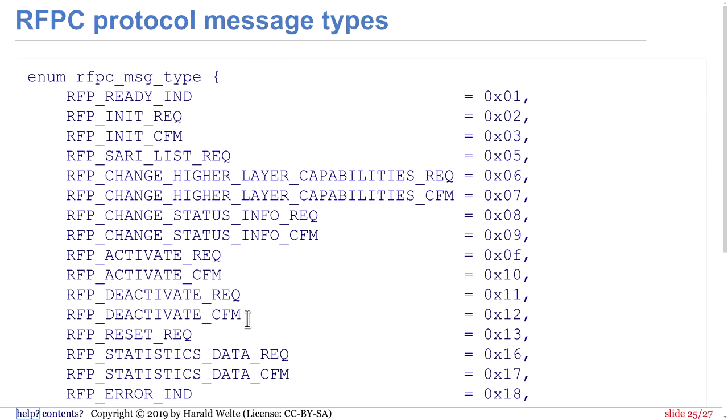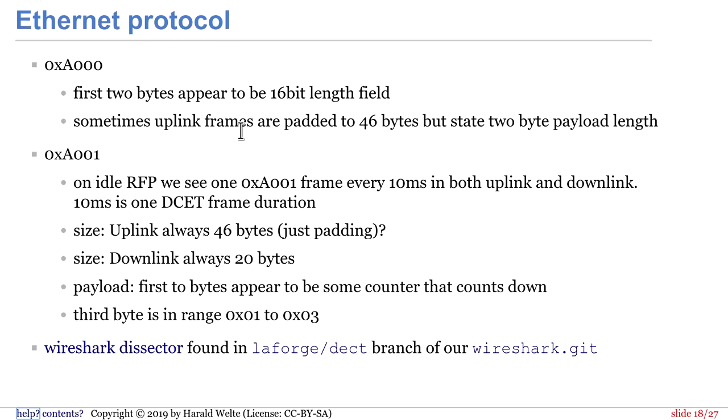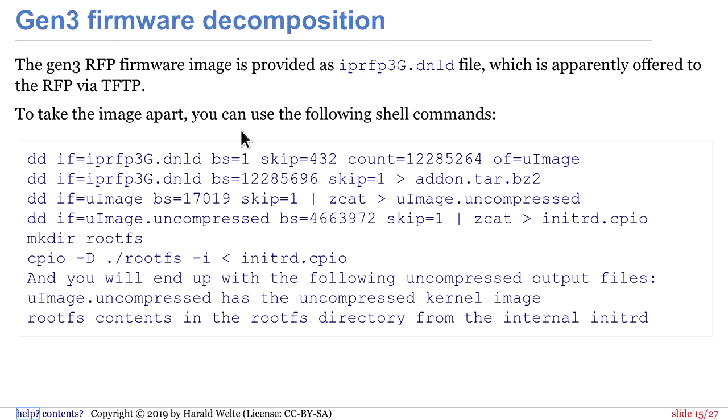In the data request and data indication, we have the DECT DLC layer, where Wireshark didn't have an existing dissector, but it was rather easy since DLC is a derivative of XDLC, like LAPD and LAPDm and LAPSat and all these derivatives. So it was rather easy to create a dissector for the DLC layer. Then we get to the NWK layer, which is the mobility management and call control, for which there's also no Wireshark dissector. But all of these protocols are specified, so you could do complete protocol traces by writing some more Wireshark bits.